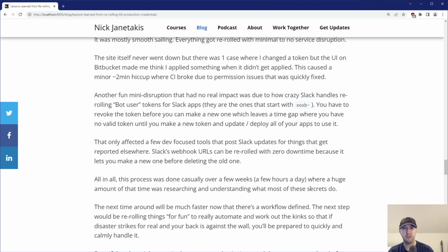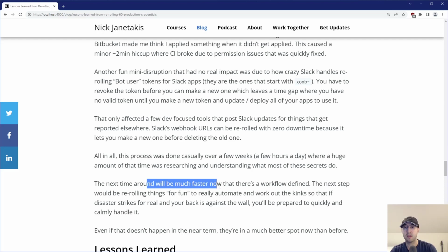It's a good idea, if you're dealing with a bigger org with a lot of team members and things being created by other people besides yourself, just knowing what all of your environment variables or config options do, such a win. But yeah, the next time around, this is going to be a lot faster because there's the actual workflow defined.